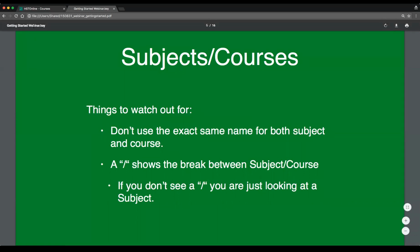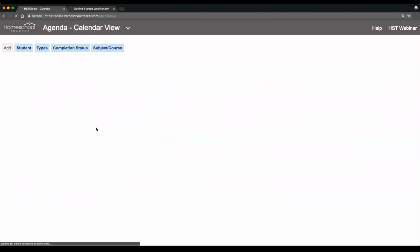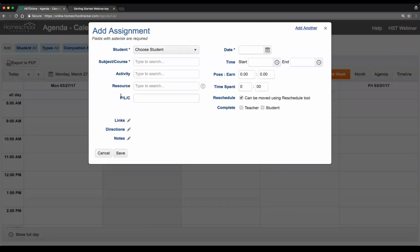So this makes much more sense if I show you. I'm going to jump over here, go to the calendar view, and create a new assignment real quick. Now, you'll notice when I'm creating a new assignment, I have this field here that says subject/course. We do that because throughout the program, you're going to be referencing subjects and courses quite a bit, and so this speeds up the entry a bit. It basically combines the subject field and the course field into one.